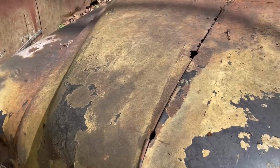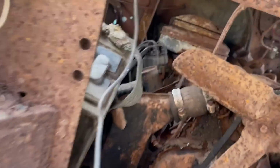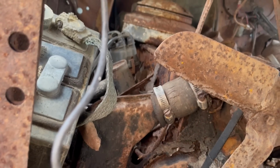Don't know if I'll be able to get this hood open either, but you can see the rot in the hood in the middle. Oh, I should have brought my creeper with me. Okay, so engine's intact but no head on it.